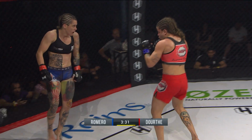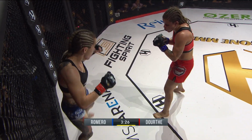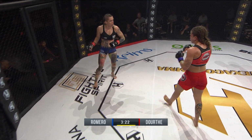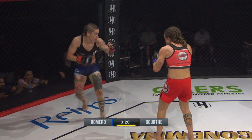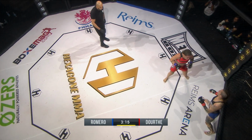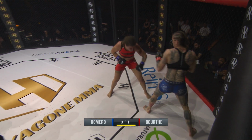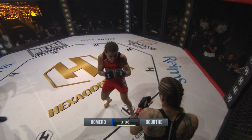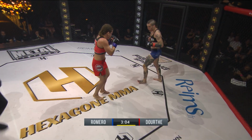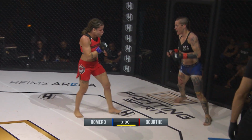Lovely uppercut again from Dourthe. Oh, lands a shot and just gets her head off the center line, out of the pocket, and it's bound to be very, very frustrating for Romero. She's kind of dipping her head when she's throwing those strikes as well. And that is where the uppercut then comes into play from Dourthe. Yep. Needs to be cut. That uppercut every time. Gorgeous shot. Absolutely, her best technique by far.